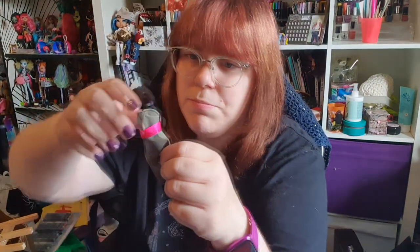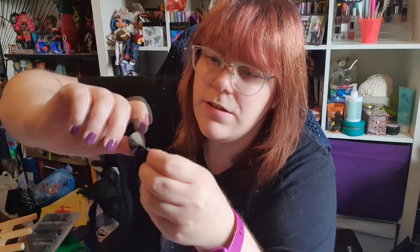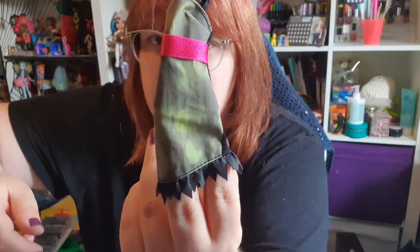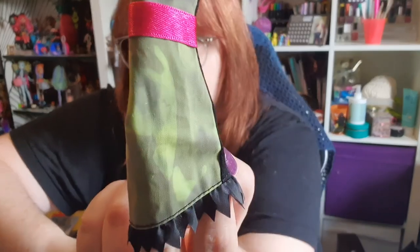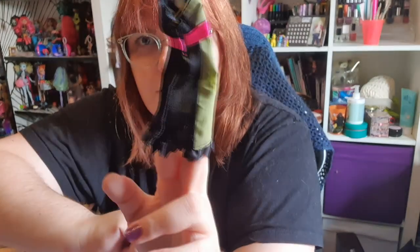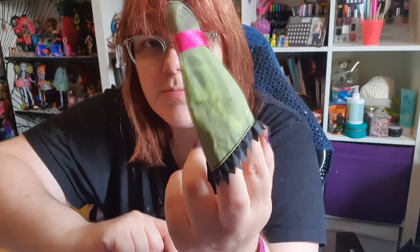Oh, I know what this is. This is the Color Me Creepy, one of those Monster High dolls you can color. Do you see how this reacts to heat? So I was just touching it a little bit. You see how it turns light green? So if I do this, it turns all light green. Cool. I think someone's dropped something on the spilled, but that's fine. This is cute. I don't have that one.